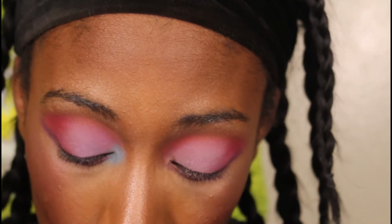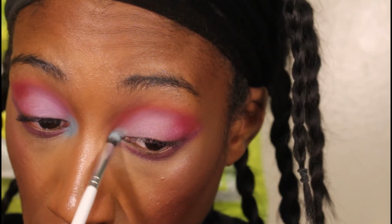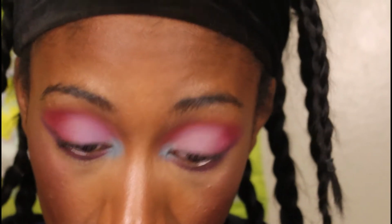So that's what our underline is looking like. As you can see a little bit, but it's just not giving a whole lot. But you know, I feel like if I had put primer underneath, they would probably give more. Now we're going to take the blue and pop that in our inner corner here.